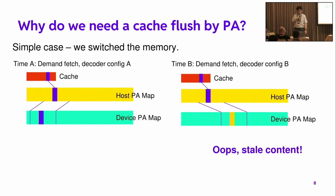And the problem is, over time, that mapping can change. It doesn't change very often. This is usually because we've removed a device and plugged in a new device. There's another case that causes even more trouble. But the upshot of this is you can have stuff sat in the cache, and if you don't have this flush by PA, it's not mapped anywhere necessarily. You could have destroyed all the virtual mappings. You can create one in order to flush it, but then there's a race condition that means that doesn't work either. So you need to flush by physical address. You actually need to do it twice, which is even more fun.